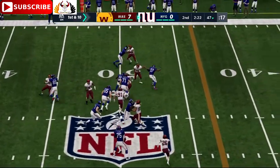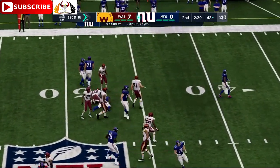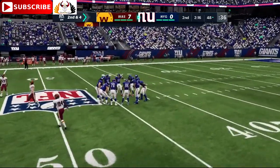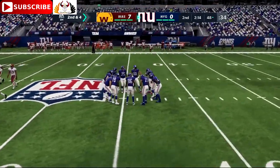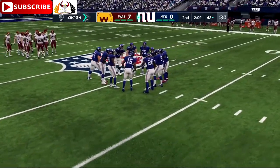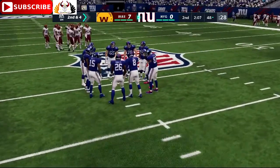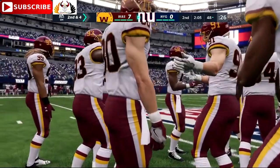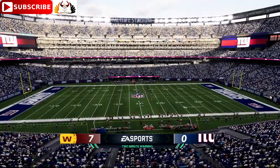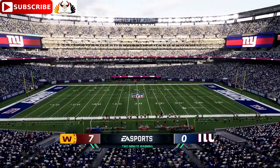He'll drop it off with Saquon Barkley. And he's got it across the midfield stripe and into Washington territory. It's a 6-yard gain on the ground, and that'll make it 2nd and 4. Even though they gave up more than they wanted to on that play, it actually illustrates how well they bottled him up throughout the game because that was his longest run of this contest. 2 minutes on the clock, 2nd quarter, 7-0 ball game.